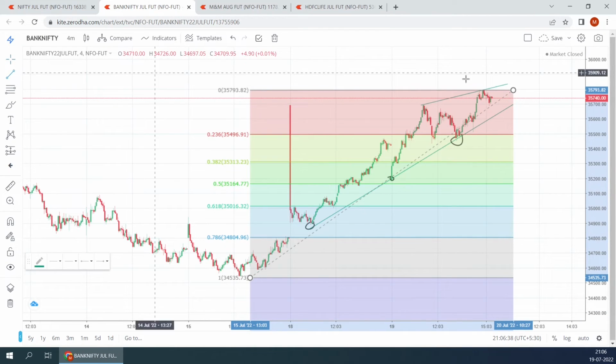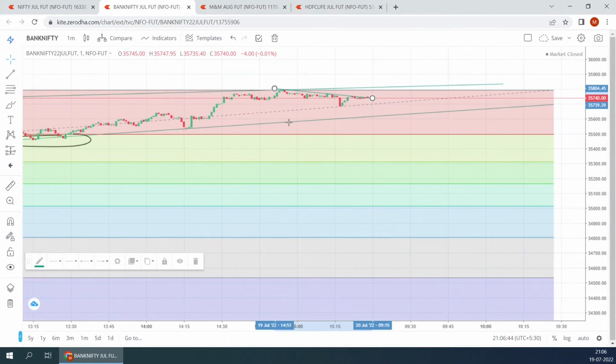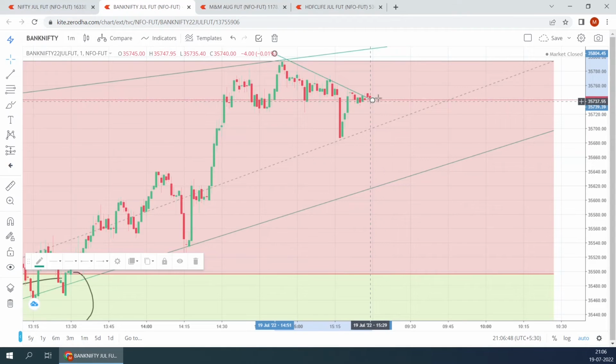When to buy? To buy, this is a simple trend line, friends. If I draw it on a 1-minute time frame, it will be very easy for you to understand. See, once this trend line is broken, we can create a long position.